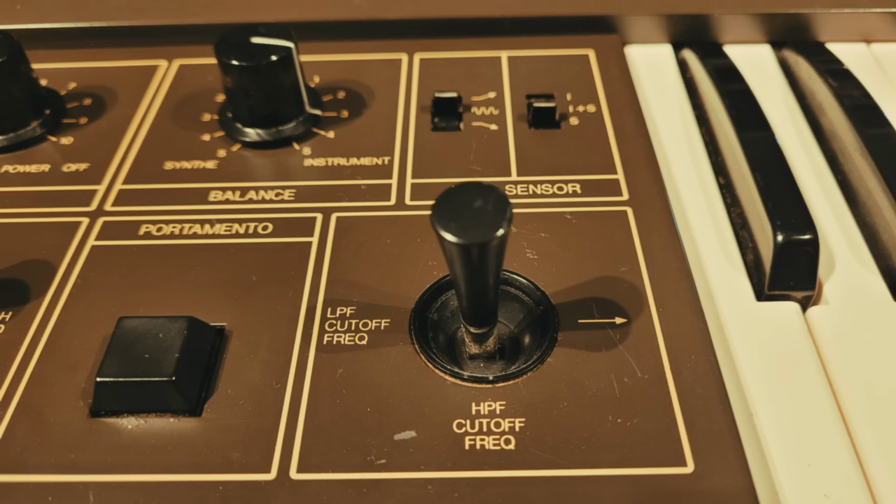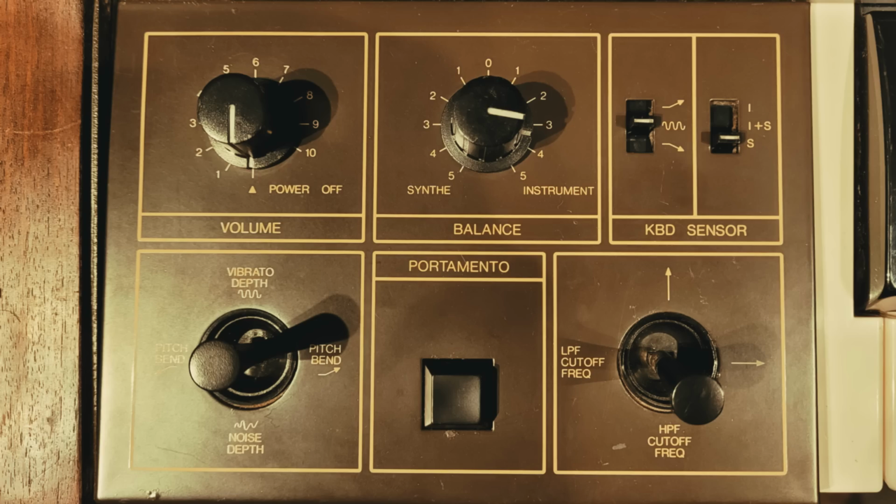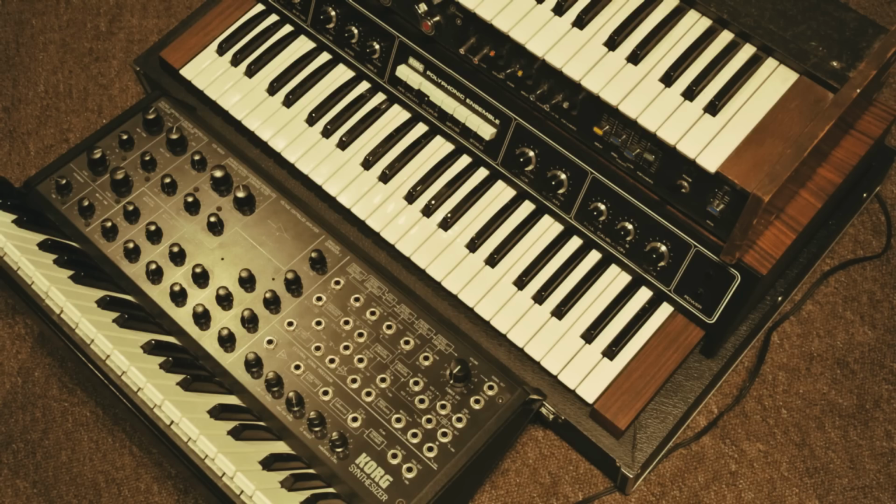The second joystick is a filter offset for the 8 filters in the Synth section, high pass in one direction, low pass in the other. These are Type 35 filters like the sister MS-20 Mk I.